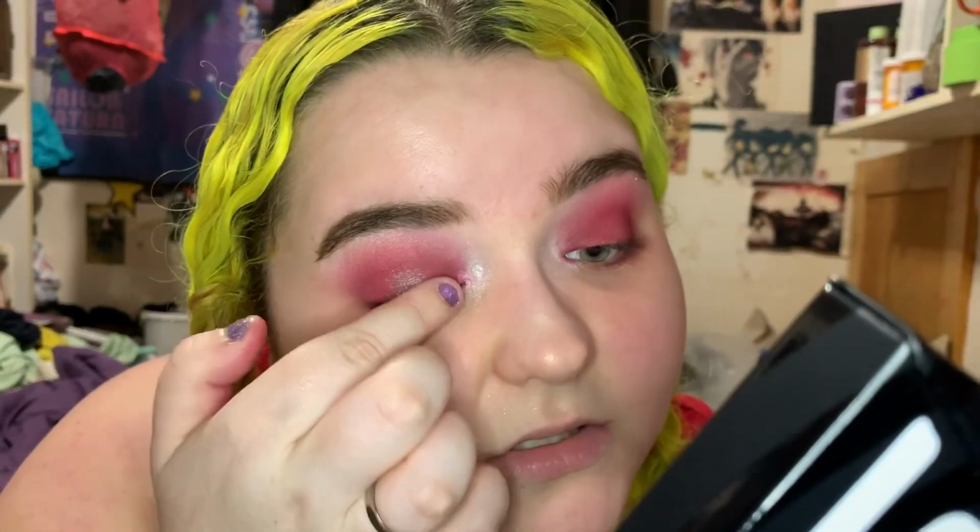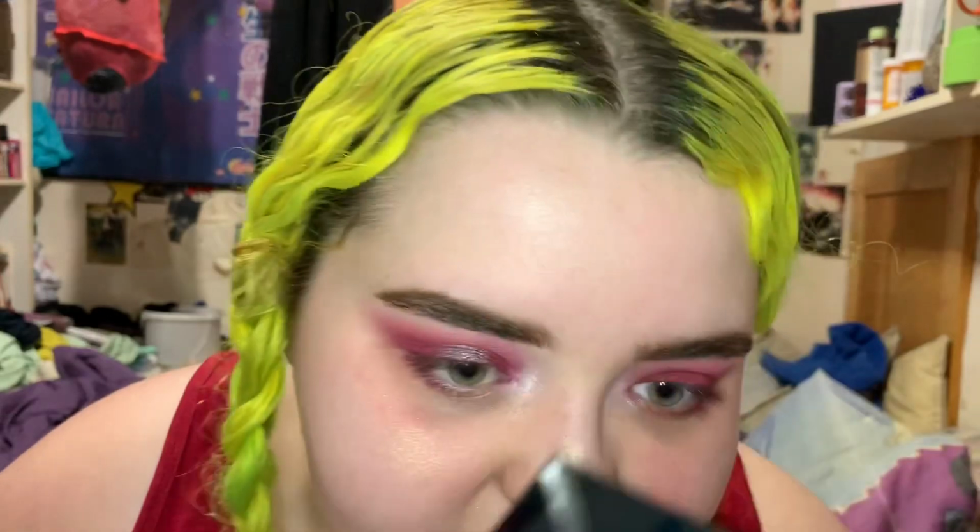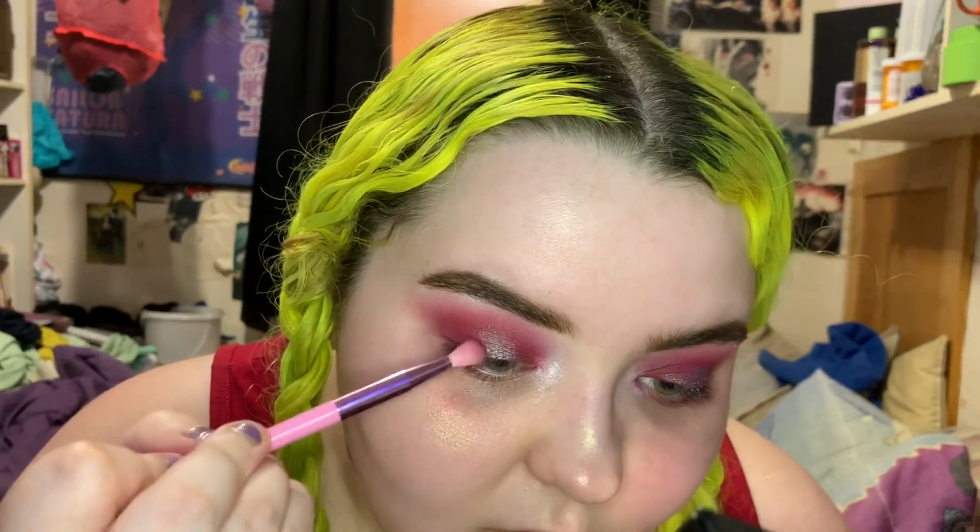Yes, beach. That is so pretty. I suck at halo eyes though, so wish me luck. I have eyeshadow all over my hands. I don't know how that happened. And I'm going to go into Not a Fact too, since together they are perfect.